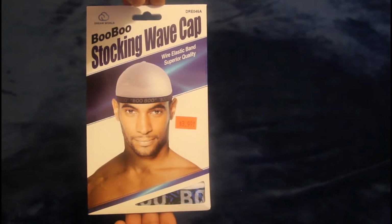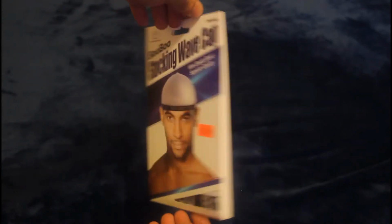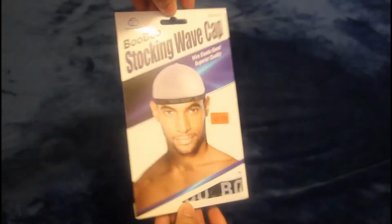For head wraps, one item that we're gonna need is a fabric that can be firmly placed over our head, on top of our hair, that water can run freely through. I'll be using a boo-boo cap for this process. You can pick this up at any beauty supply store. Next, we'll be needing another head wrap. I'll be using a do-rag, and preferably it'll be great to use a silk do-rag.